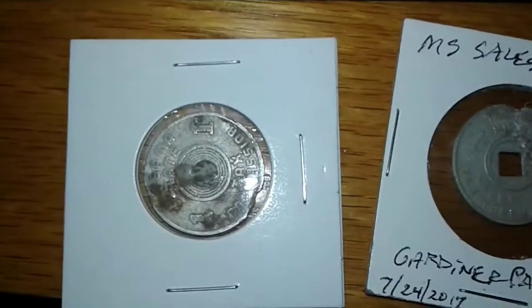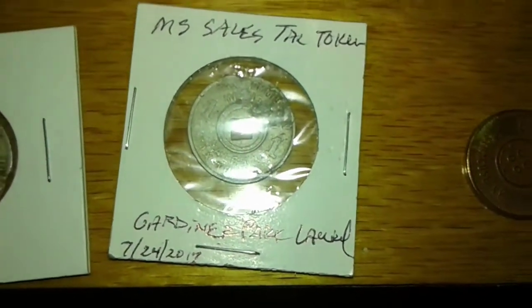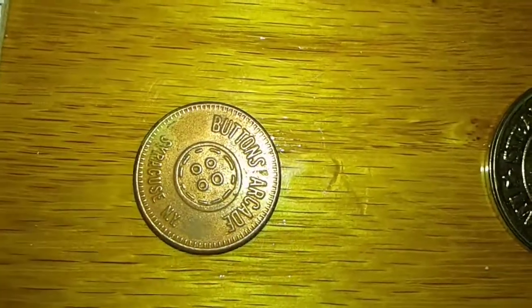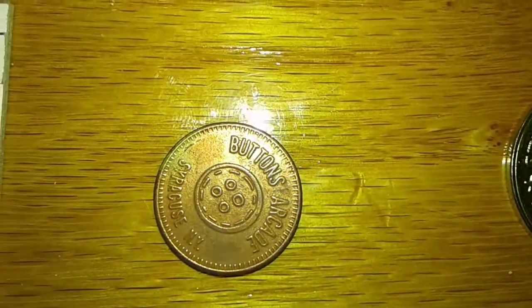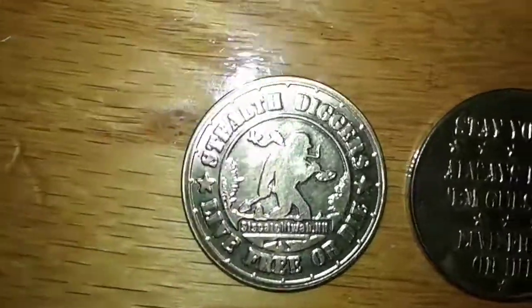Also, I want to thank Nick Haas for two of these tax tokens, one from Mississippi, one from Alabama. I appreciate it, bud. Also, I want to thank Brian from Your Digging at Metal Detecting, who sent me his Buttons Arcade token that he dug. Thanks so much, Brian, for giving that to me. I appreciate it.